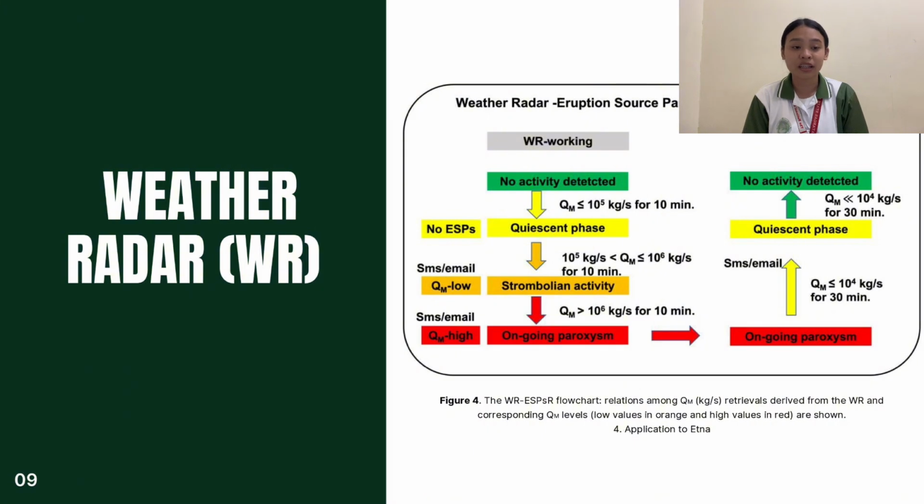Upon detecting a plume of sufficient height and concentration, the radar transitions to 3D tracking mode to analyze the plume dynamics. The radar provides crucial quantitative data on plume characteristics once an eruption has developed.